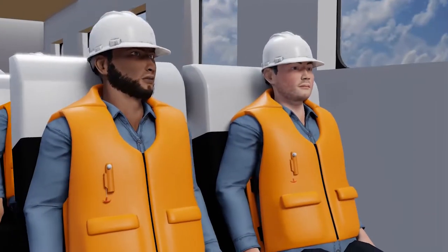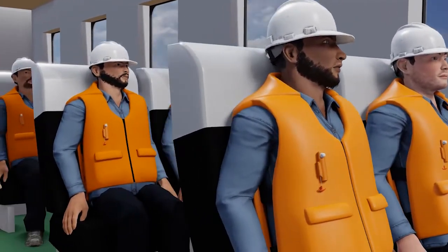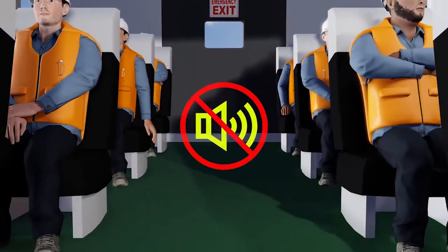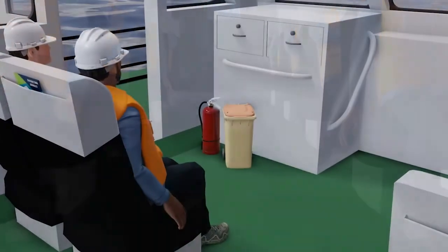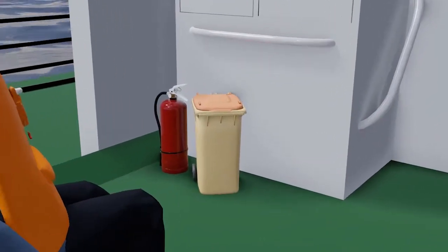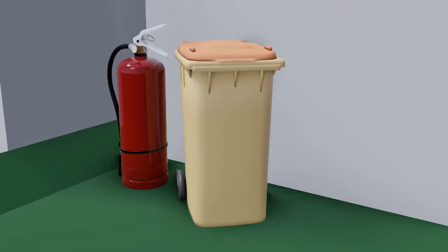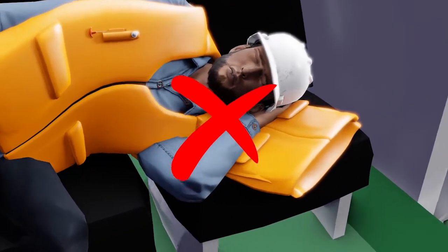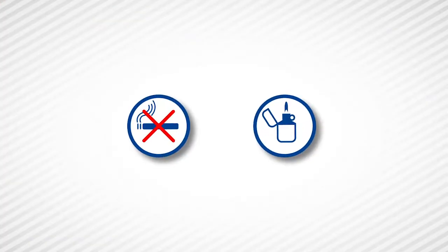Please remain seated during the ride out to the ship. During your journey, remain calm and alert in the passenger cabin. Do not throw anything overboard. You may use the bins provided to dispose of trash. Do not lie down on seats or use life jackets as pillows. Smoking is strictly prohibited in Kanoo and S5 boats.